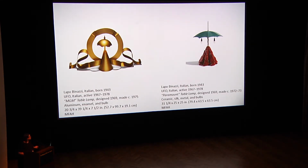There was another collective called UFO, or UFO to us, led by an architect named Lapo Binazzi, who was also at school with Archizoom. While Archizoom was trying to rethink form and a language of design that included color and texture and materials, Lapo Binazzi was taking a more subversive protest mode. He created these 2 lamps that are in the exhibition, which were direct criticism of consumerism by way of America.